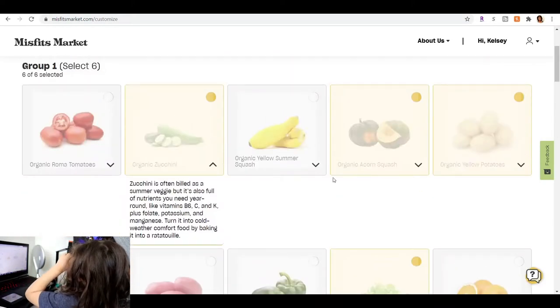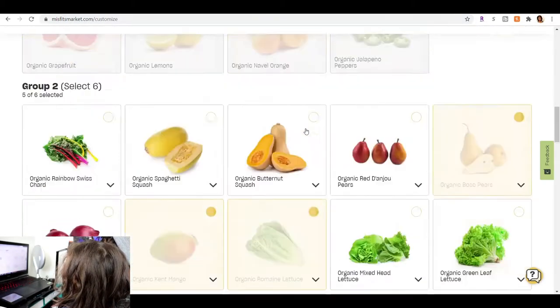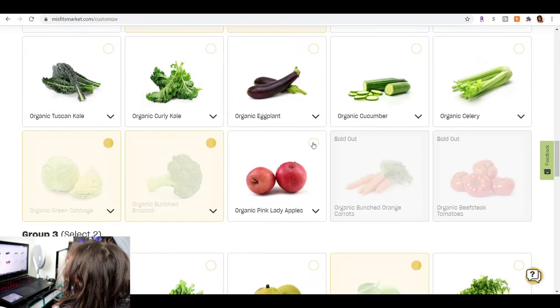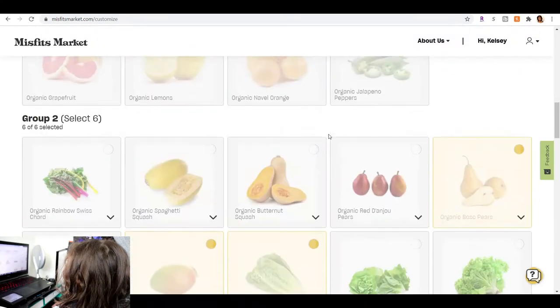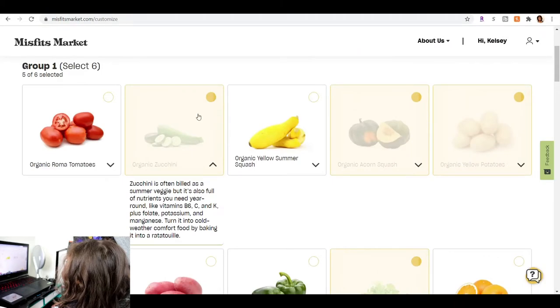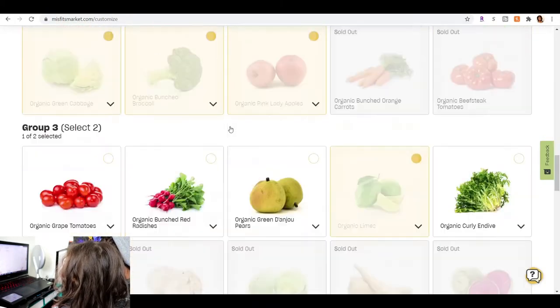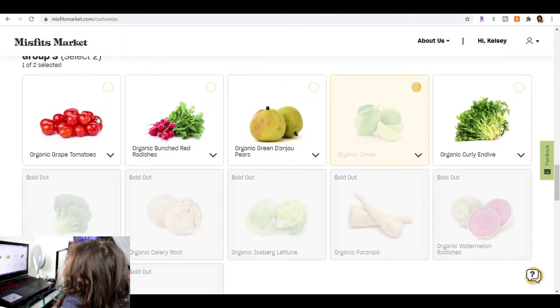Wait, let's see. There are tomatoes up here, but we would have to trade them for something. And since there are apples down there, can we do these apples down here? Yeah. We can unclick these apples up here. They're a little different, but it's okay. And then we can get the tomatoes. You see? So we got tomatoes. And now down here, because I don't like grape tomatoes very much. Not very much. The skin is too thick, you know?